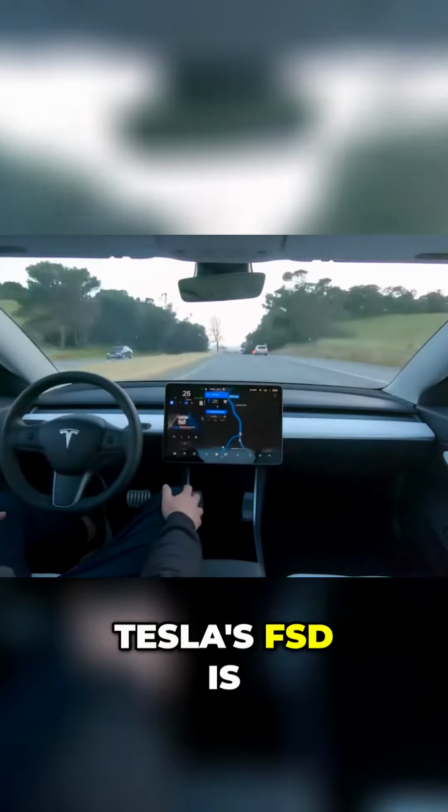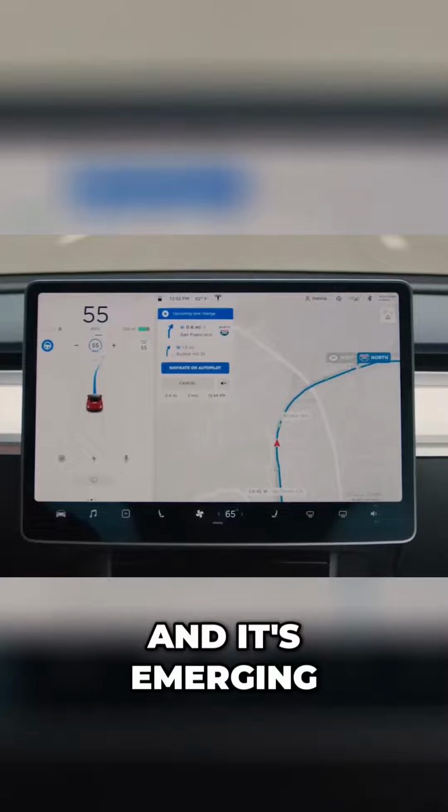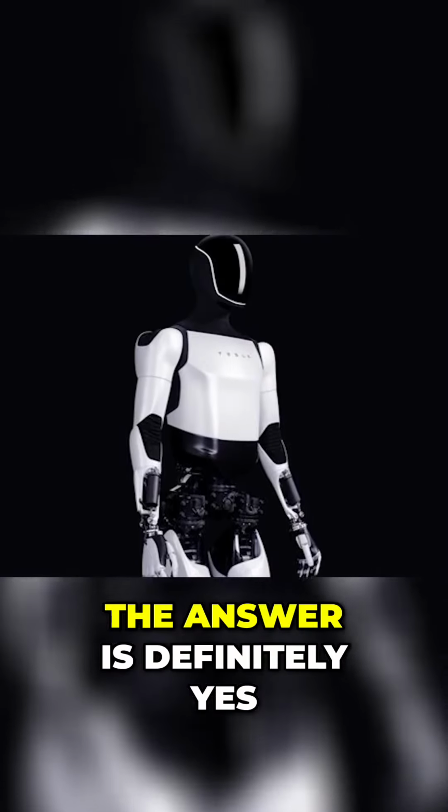Tesla's FSD is an expensive software, costing somewhere around 12 grand, and it's emerging as a new breeze in fully automated driving for electric vehicle models. So does it really work for Optimus? Yeah, the answer is definitely yes.